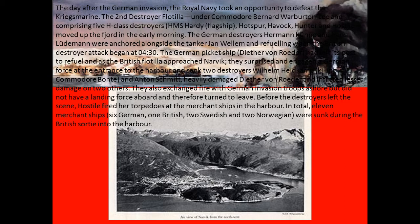The day after the German invasion, the Royal Navy took an opportunity to defeat the Kriegsmarine. The second destroyer flotilla under Commander Bernard Warburton-Lee, comprising five H-class destroyers, HMS Hardy, which is the flagship, Hotspur, Havoc, Hunter, and Hostile, moved up the fjord in the early morning. The German destroyers, Hermann Künne and Hans Lüdemann, were anchored alongside the tanker Jan Wellem and refueling. Of course, they were refueling ready for further deployment.